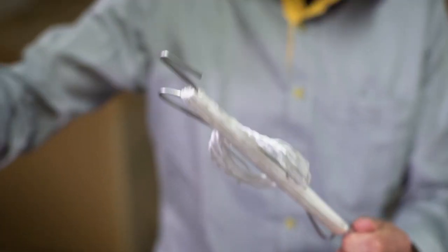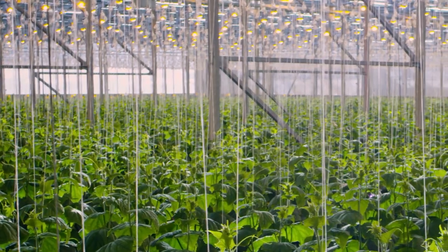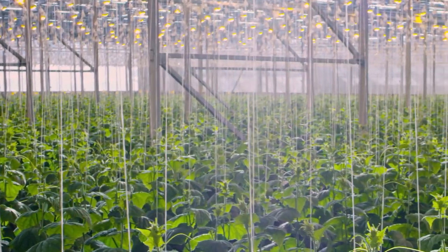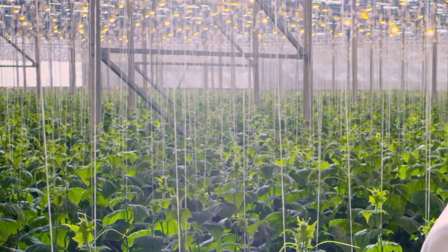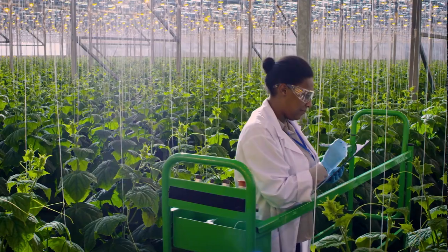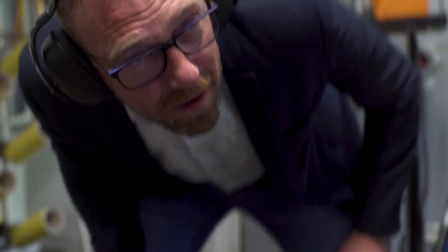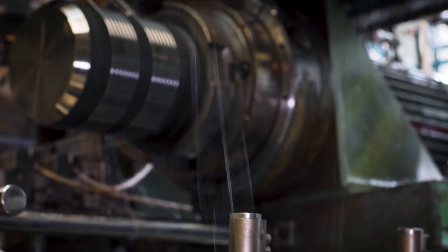They produce bio-based yarns for the horticultural sector. This bio-based yarn, for example, can be used in horticulture to grow tomatoes in greenhouses. After harvesting the tomatoes, the yarn can be composted together with the leftover leaves and stems of the tomatoes. This saves work, time and money, as the yarn doesn't have to be sorted out separately.